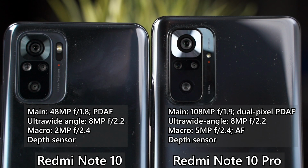And while we are here, let's talk about the cameras of these two phones right here. And we'll start off with just running through the specs. Both of these phones have a total of 4 different cameras, but only 3 of them are usable to take pictures. Seriously though, depth sensors shouldn't be a thing anymore.